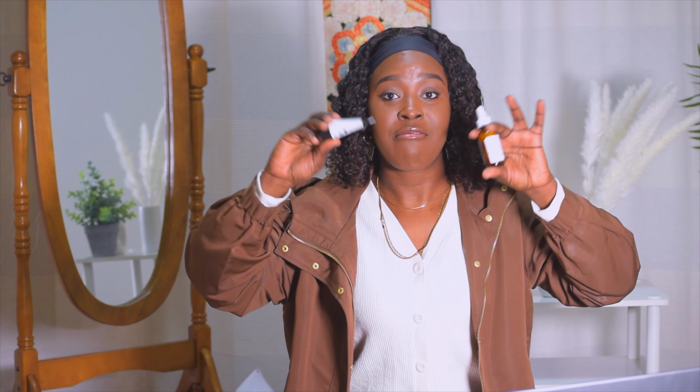All right, so which one would I recommend? I would recommend them both. It just depends on what you want or what you're willing to spend. But if I was supposed to choose one over the other, I would choose this one from The Ordinary, because I don't know, I just feel like it's doing something more to my skin. But they're both equally good, basically.